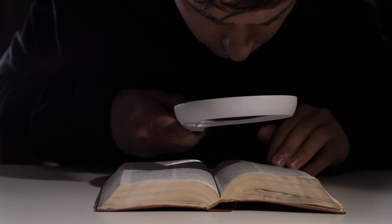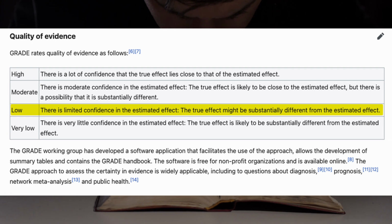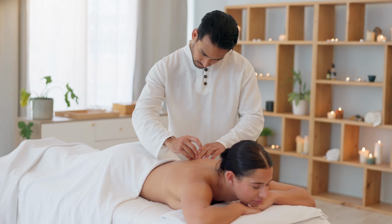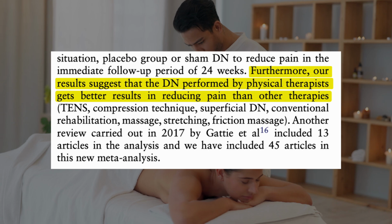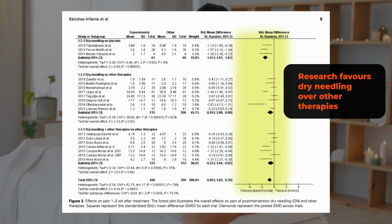For example, evidence might be judged as low quality if any of the following applies: the studies have major flaws or limitations, or if there is important variation between studies, or if the confidence interval of the summary estimate is very wide. That's not to mean that dry needling is not effective. It is clear from the data there is a large improvement on pain, but rather, limitations in the research methodology automatically disqualify the evidence from being considered high quality.